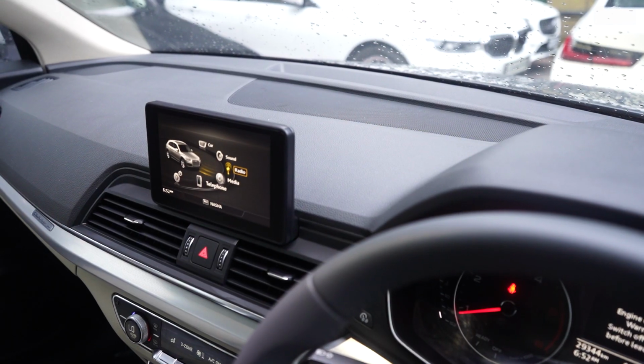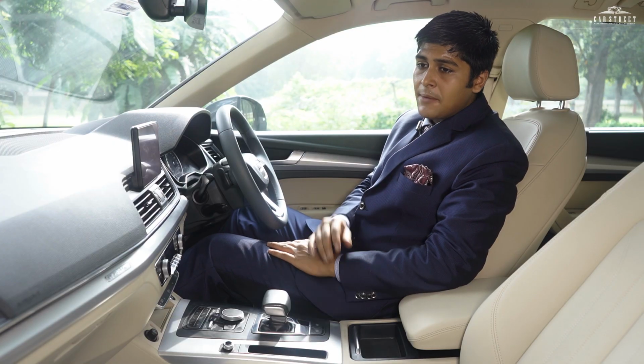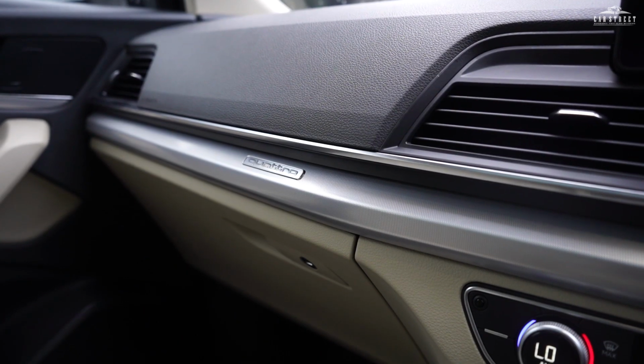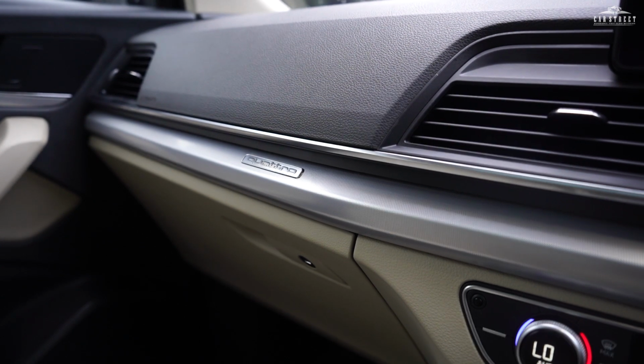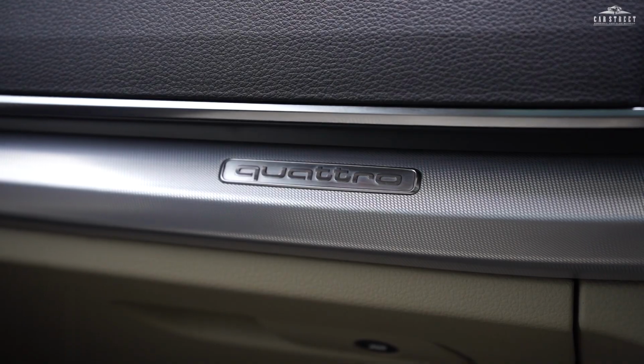We get very nice shiny piano black on top of the dashboard. इस पे एक भी स्क्रैच नहीं है। हमको देखने को मिलती है ये क्रोम स्ट्रिप which runs from that end of the dashboard to this end. इस पे हमको बैजिंग मिलती है क्वाट्रो की, which as I told you means all wheel drive.